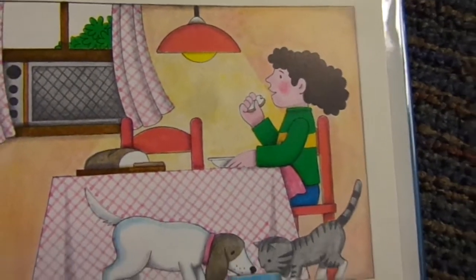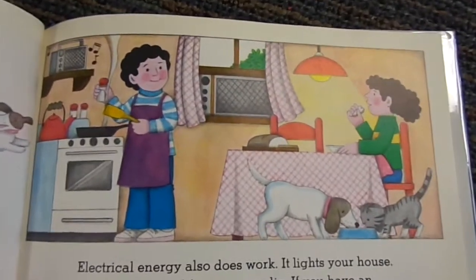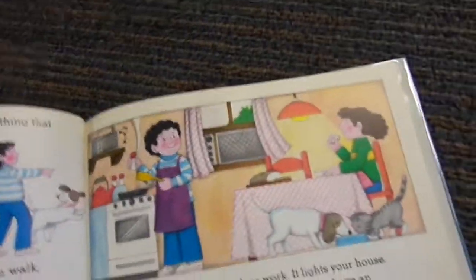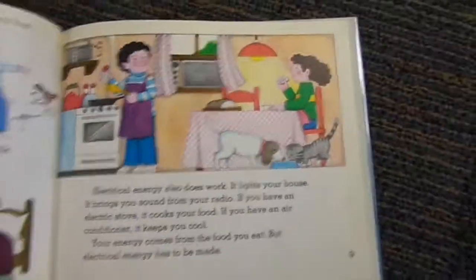It brings you sound from your radio. It also helps you cook your food. If you have an air conditioner, it keeps you cool. There's the air conditioner. Your energy comes from the food you eat. But electrical energy, the energy that these things are using, has to be made.